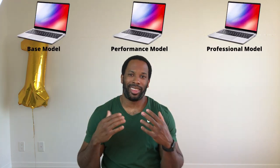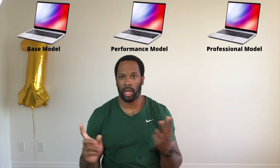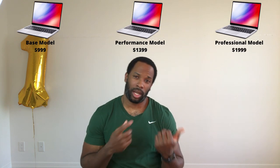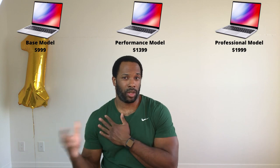Now, some of the main questions that I had were around pricing. Mainly, what's the entry price gonna be, and how expensive are upgrades and repairs gonna be later on? So let's get that out of the way. There are three pre-built configurations: base, performance, and professional, costing $999, $1399, and $1999 respectively. And there's also a DIY version that starts at $749.